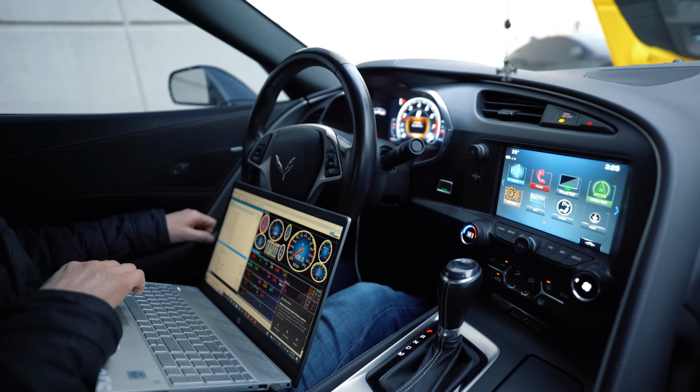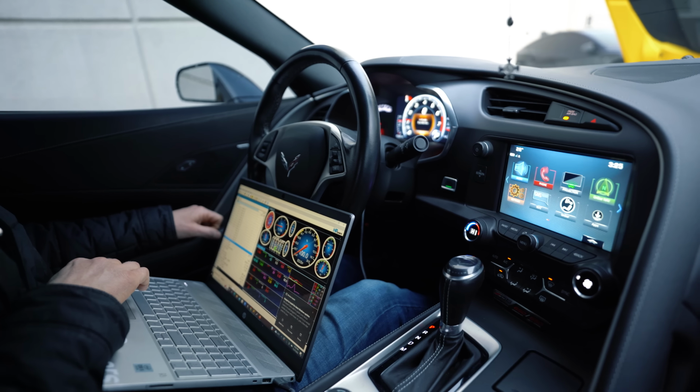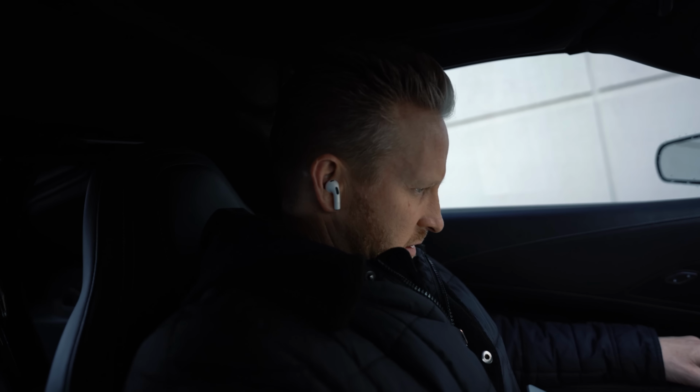Oh, there it is, there it is. It's like stuttering. Is it misfiring anywhere? It's not showing any on the counter. Check the fuel pressure. It's not showing anywhere. We're not getting a check engine light. I just don't understand why it's misfiring.